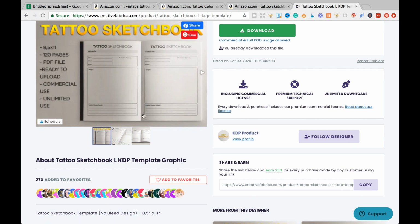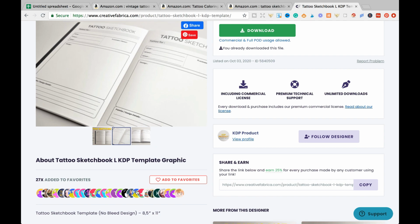So it's 8.5 by 11. Be mindful of the pages as well. If you want to edit this interior in Canva, then rather than go ahead with the 120 pages, you will be given a JPEG file to use, which you can upload to Canva, and then customize it that way, adding as many pages as you want.